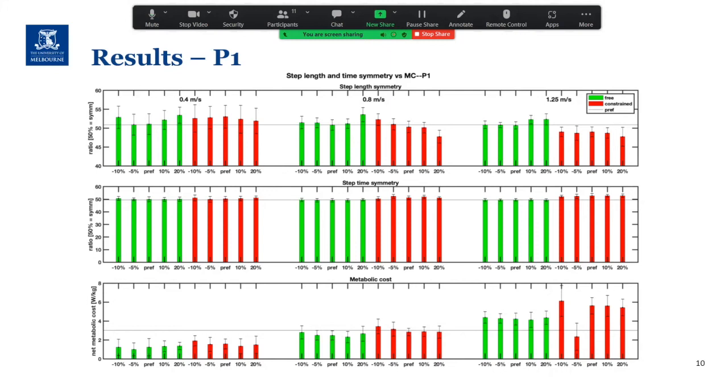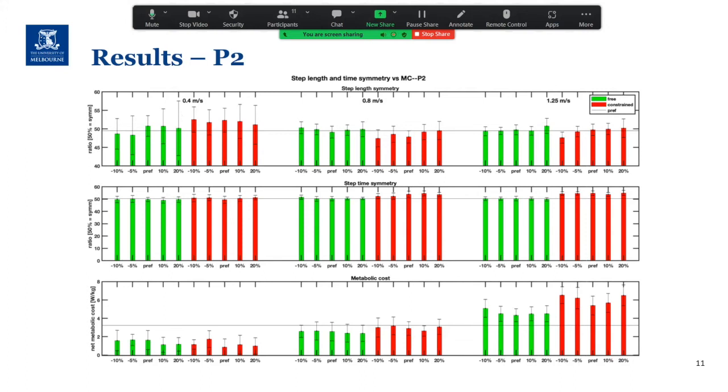Our research has shown that this does seem to be the case with both participants. At the bottom, you can see metabolic cost. As Marcus already pointed out, the faster you walk, the higher it is. There is no U shape that is sometimes seen in literature. You can see it in some cases, but I think it's a bit of a stretch to actually find a U-shaped curve describing metabolic cost.